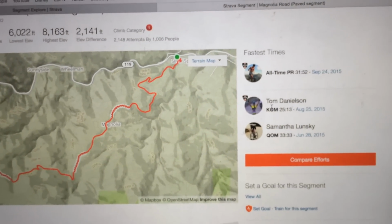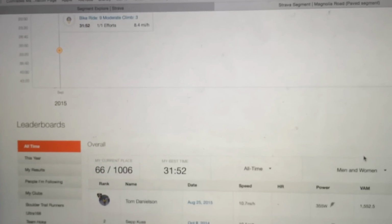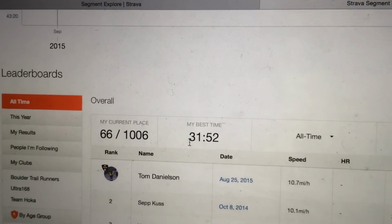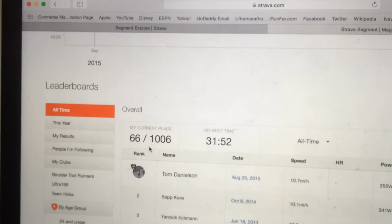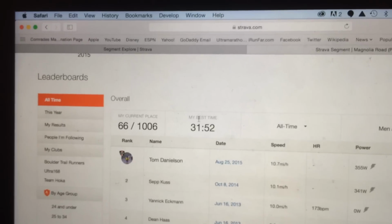But King of the Mountain is Tommy Danielson, of course. Looking at the Strava data, though, I had a really pathetic showing. On my first effort my chain fell off, cost me a full minute, go figure, just fell off the front sprocket. No excuses, though. We're going to try to improve on that time today.